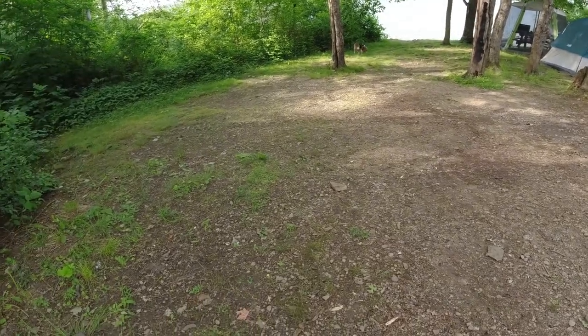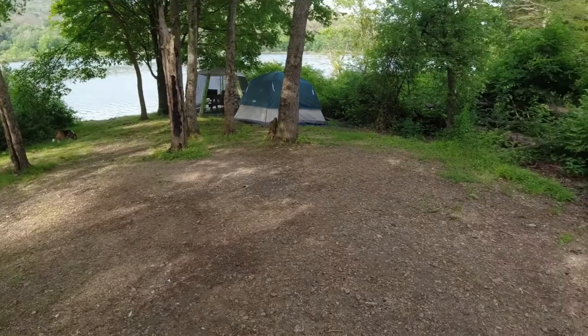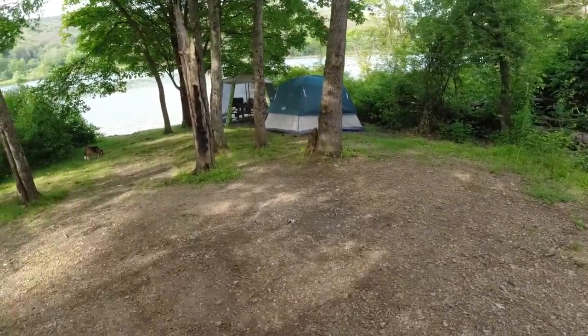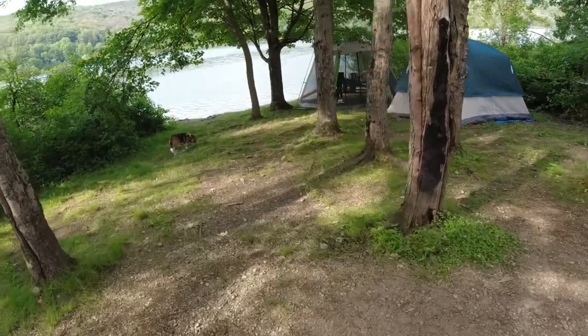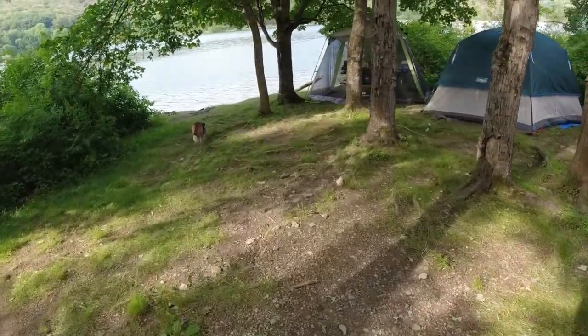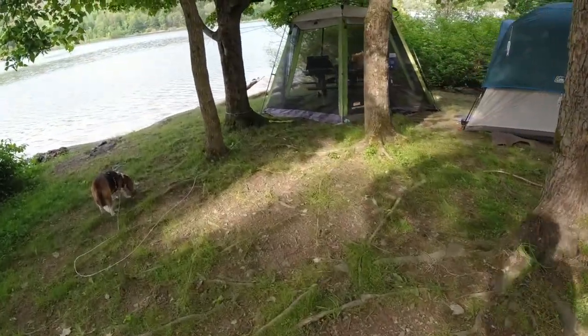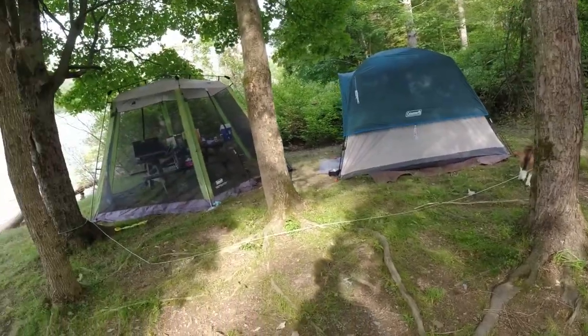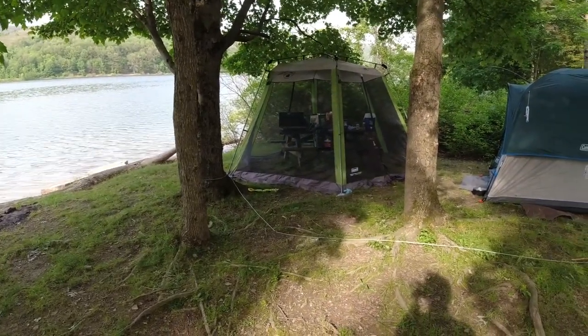I kind of wish I had my picnic table up here, but it's just too hard to move those by yourself. So I almost always set up the gazebo over top of the picnic table, so I've got a place to sit that's out of the bugs and in the shade. Honestly, it's nice sitting by the water, being in the gazebo though, away from some of the bugs.